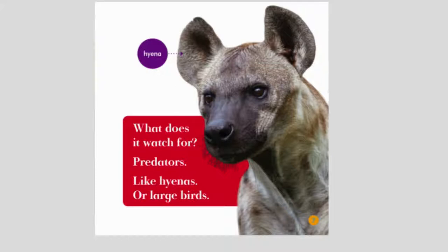What does it watch for? Predators. Like hyenas or large birds. And that's a hyena.